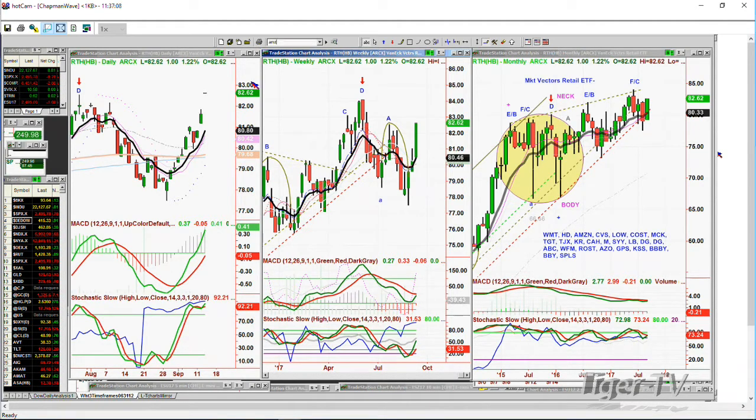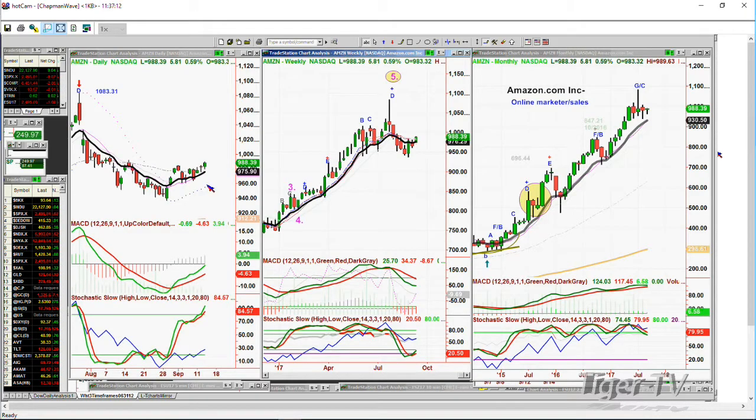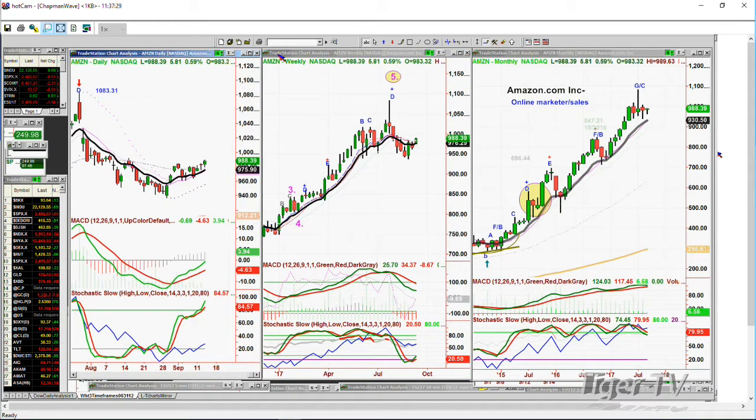But now look at Amazon, and this is going to be so fascinating. Look, Amazon's struggling here. It's at 988, up 5.81. It's way below the 1,083 all-time high. Peak D daily, peak D monthly, and a G/C still very positive in the monthly chart. So I'm watching this and I'm saying, you know what? I think that the retail area is actually going to do much, much better than people think.